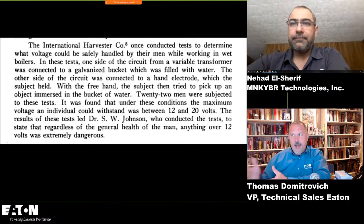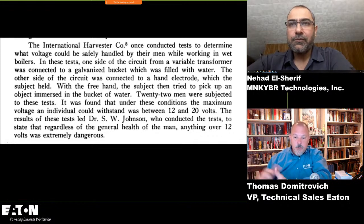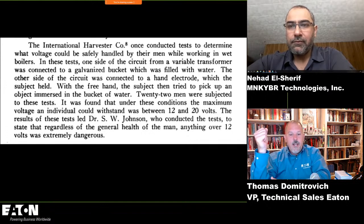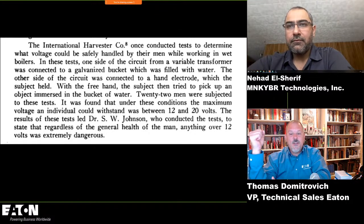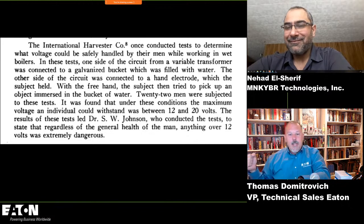Now, in parallel with that, it was International Harvester actually that did some testing, and they did this with some of their employees, where they would take a subject and have them try to pick up an object that was immersed in a bucket of water. They served from a variable transformer connected to a galvanized bucket filled with water. The other side of the circuit was connected to a hand electrode, which the subject held. With the free hand, the subject then tried to pick up an object immersed in the bucket of water. So they said, hold on to this, stick your hand in that water, and then try to pick that up.